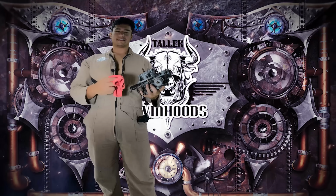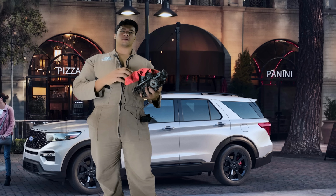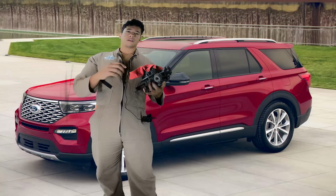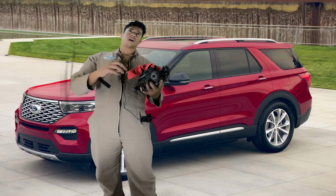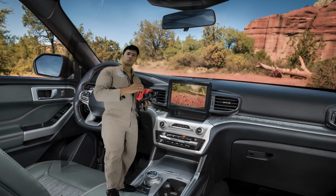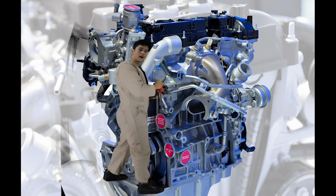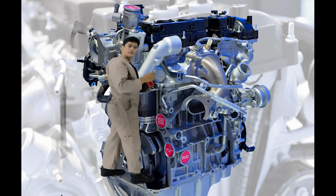Welcome to Twinkles. This is Andres Arrieta, and we're going to talk about the Ford Explorer 2023. The Ford Explorer 2023 is a full-size SUV that offers seating up to 7 passengers. It comes with 3 different engine options. Number one, we got the 2.3-liter EcoBoost.